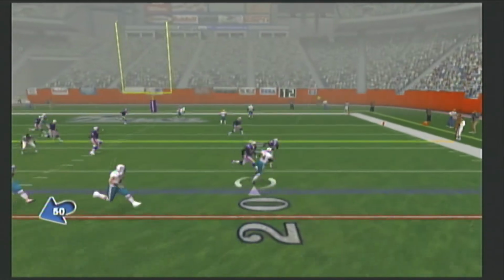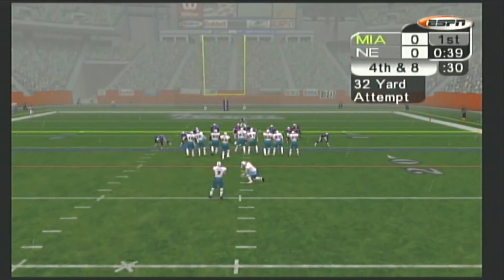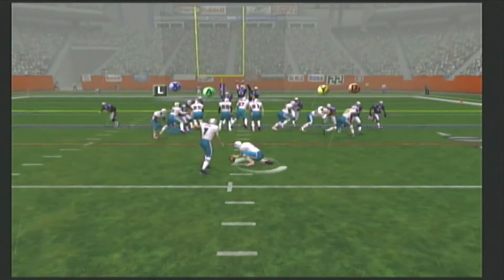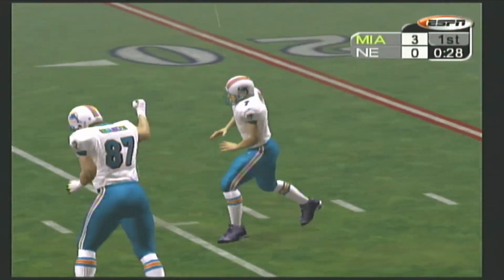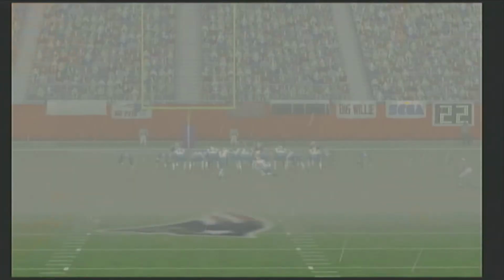Number one throws a bullet to the flat and caught, well short of the markers, however. That will bring up fourth down. They stop them cold. Exactly what this defense needed to do. Fourth down, and the field goal unit is on the field. Sanders kicks it from 32 yards, and they take the lead. Sanders kicks a soggy football here, but he's on target. And the kick's good. Great job in this nasty weather.